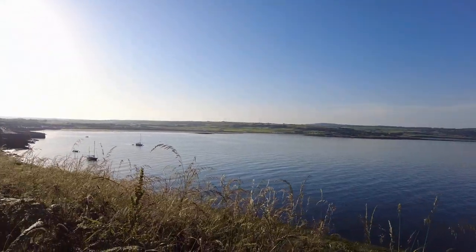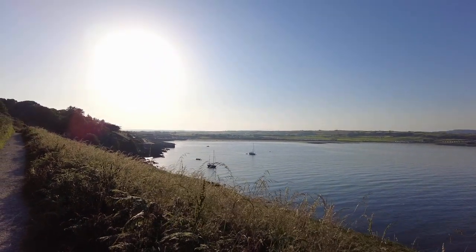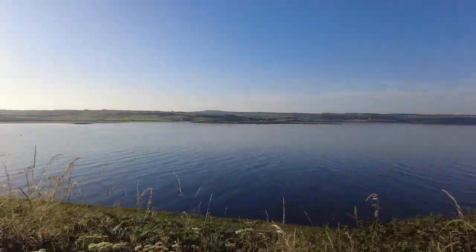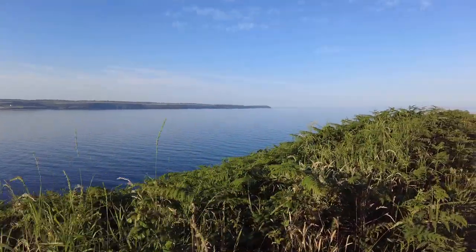So you got some good views there of the well, but look at this, look at how amazing this view is looking back. And the sun is still very warm, sweating a little bit, could be the humidity, but I can't complain because the view on this trail is absolutely amazing.